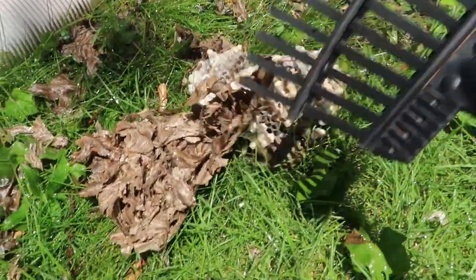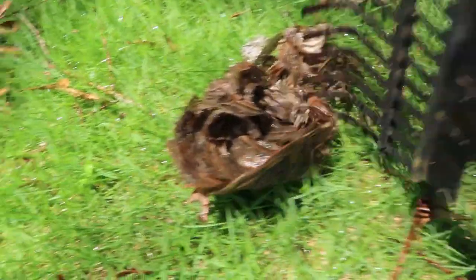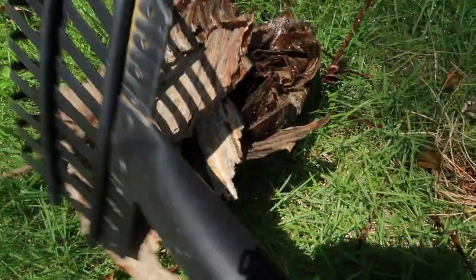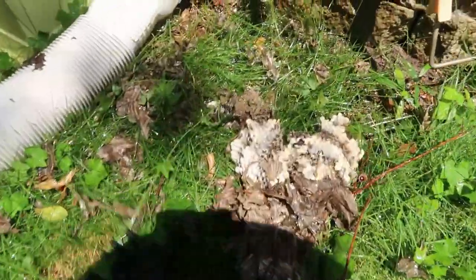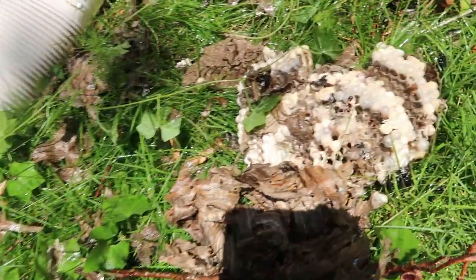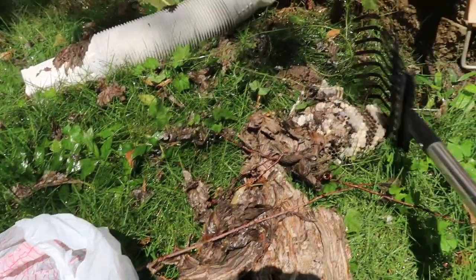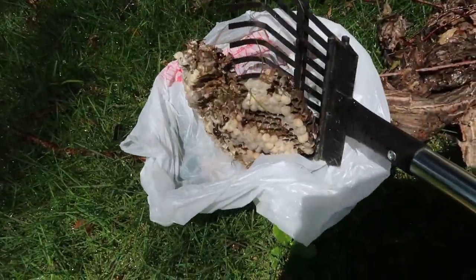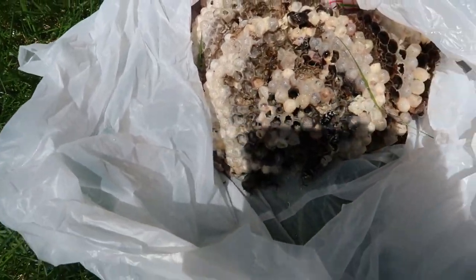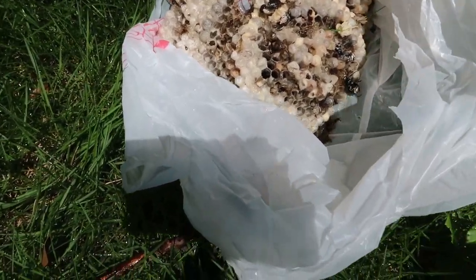This is their nest. That's their nest. The remaining paper, their shed, this one. Amazing. So those are all the bees. Now let's put it on the plastic bag.